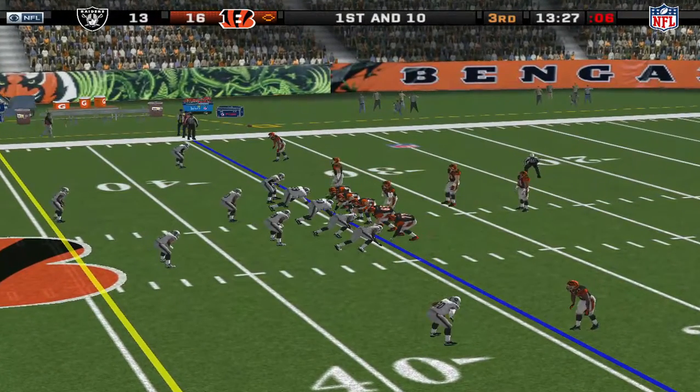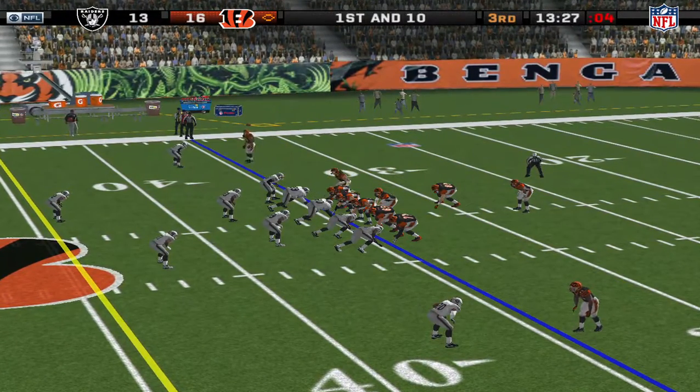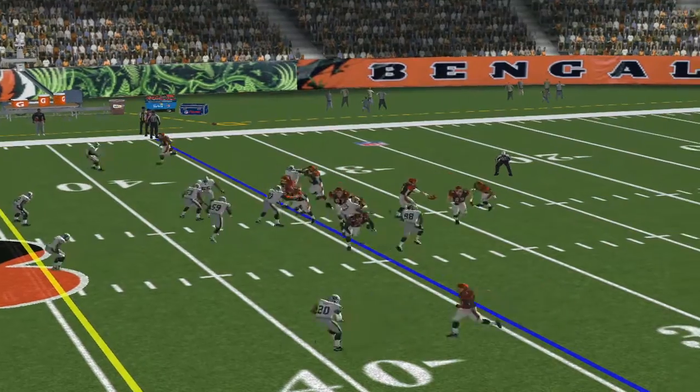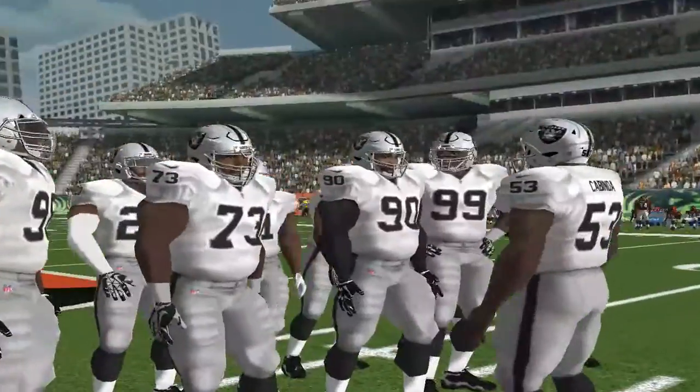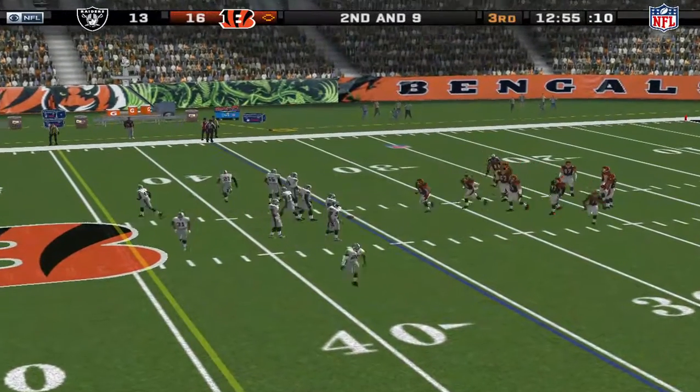First and 10. Number 6 with a man in motion. And with a counter play, Lee comes up to make the play. Ball on their own 35.